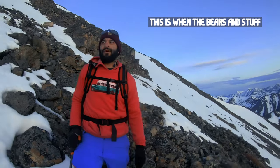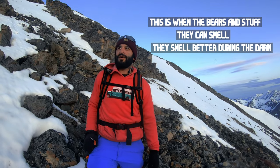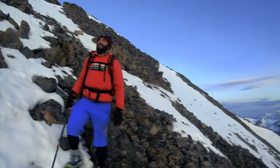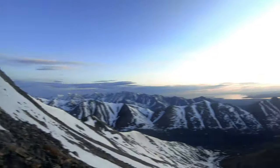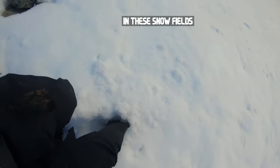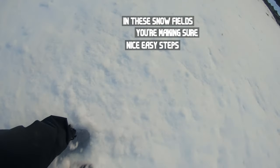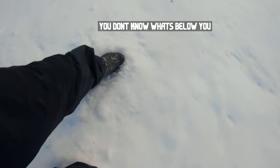This is when the bears and stuff, they can smell. They smell better during the dark, and this is when they find you. This is no joke. But like I said, we're good in these snow fields, making sure nice, easy steps. You don't know what's below you.